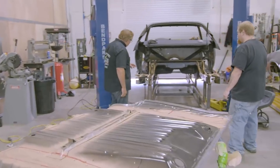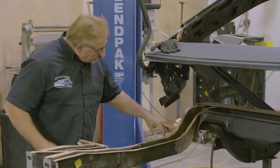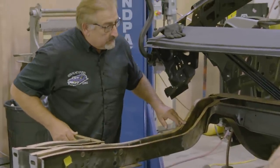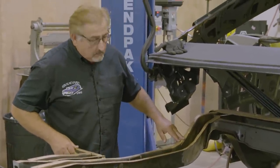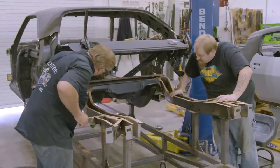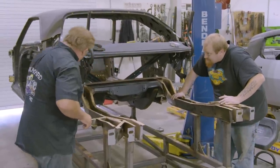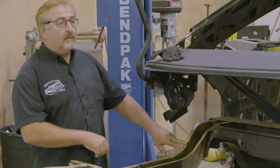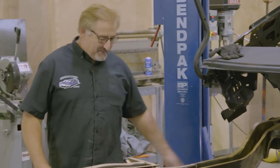So you got your sections in. Yep. Are they the same length section on both sides? Yep. Good. And I metal finished them so you can't see where I spliced in. No, it looks very nice on the outside. You did good. That looks good, buddy.